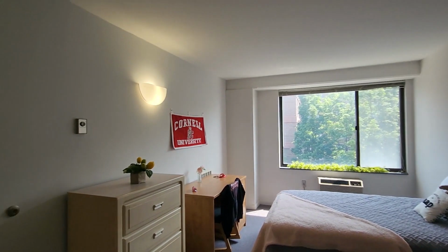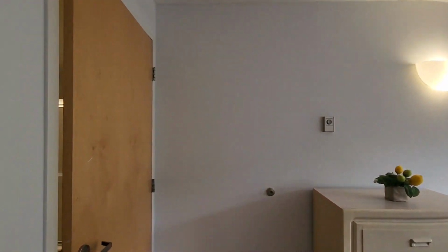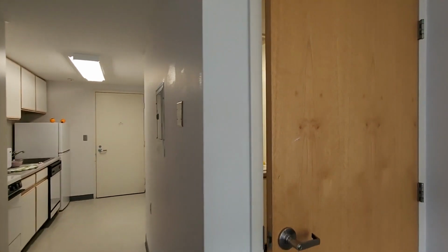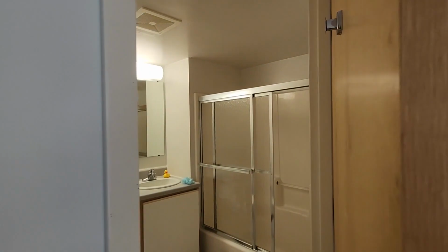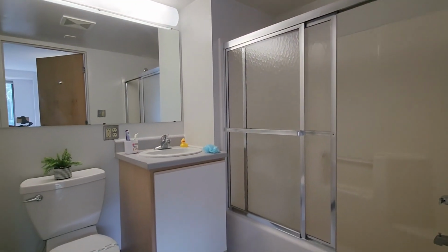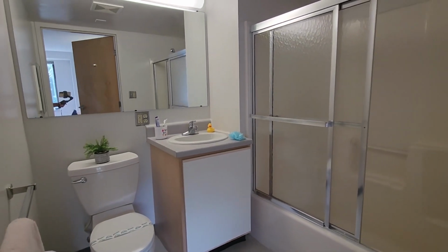Let's take a look at the bathroom. That's over on the left side. As we go through, you can see there's the kitchen we just came in. Okay, here's the bathroom. The bathroom is the same items in all of the apartments. The standing tub shower, the vanity, the toilet, and there's a medicine cabinet over on the right.